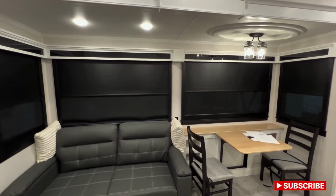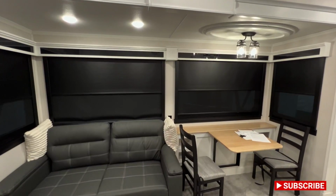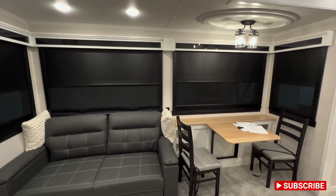You're also going to notice it allows for some absolutely massive windows. You're going to see 4 of them right here. Imagine you're sitting at a lakeside with a beautiful view. All these windows, man, it just looks so nice out there.